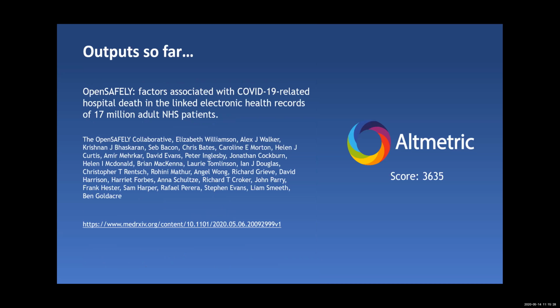Outputs so far are mainly this paper we released last Thursday. So it was 17 million adult NHS patients and factors associated with poor COVID outcomes. It's there as a preprint. It hasn't been peer reviewed yet. We're expecting to push to that in the next couple of days.